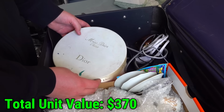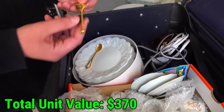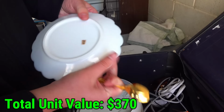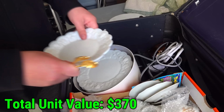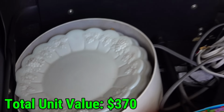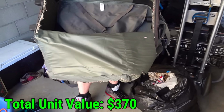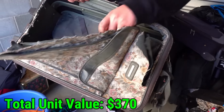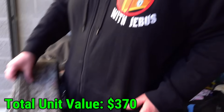What is this? Ooh, look at that. Look at these spoons. They look golden. That's fancy. Is that what the plates are, actually? There's nothing written on the bottom, so I don't know. If anyone recognizes that brand, let me know if what we have in the box is actually what's supposed to be in the box, because right now, I have no idea. Something tells me this one's empty. I didn't open it yet, but something about the outside makes me think that it's empty. I'm just gonna go out on a limb and say it's empty.